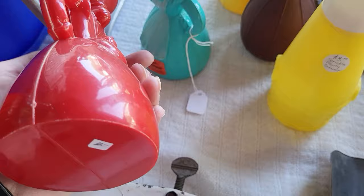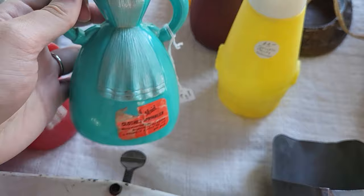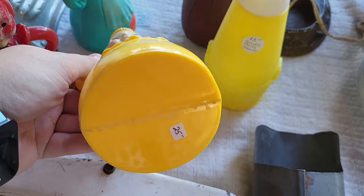Her paint's not very good. Turquoise is one of the hardest colors to find. She still has some of her original label. She is 45. And then yellow gal here is 25. A little out of my price range.